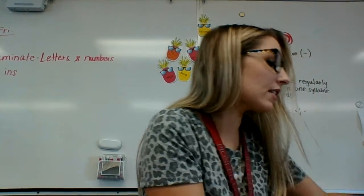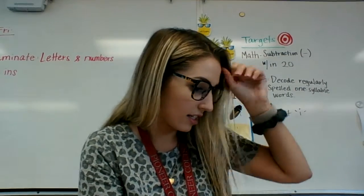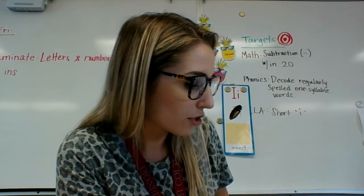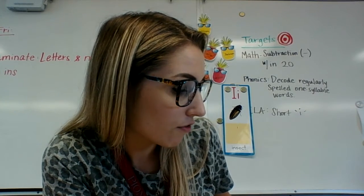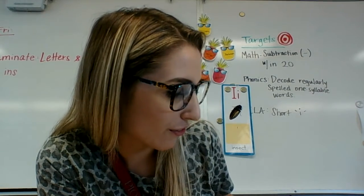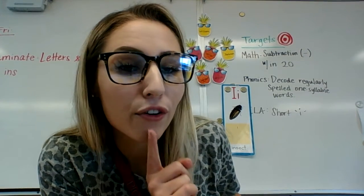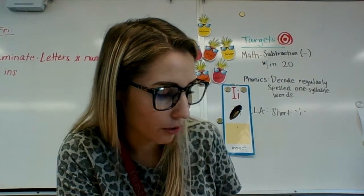After we did that, I read some sentences. Tell me the letter sound that all the words in the sentence have. So, five fat frogs float for fun. Five fat frogs float for fun. They all have the F sound. So do it for these ones too.